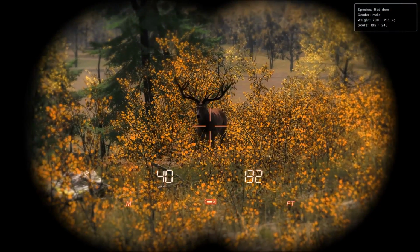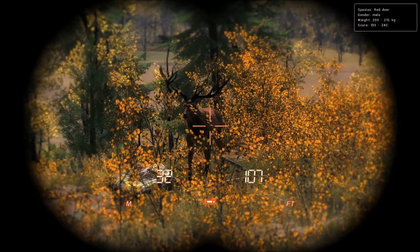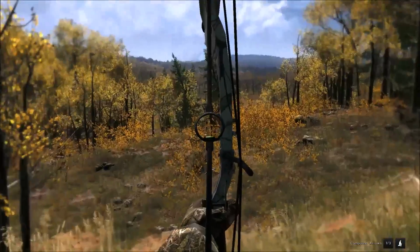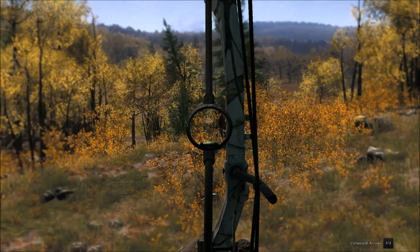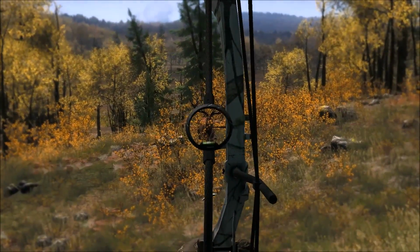Alright, we got another red stag coming in. Not too bad score, 195 to 240. So I think he will actually increase my competition score. So we'll go for a shot here. I think it was 34 meters or something like that. I sort of paid attention, I don't know. Alright, he's going to keep walking, so now he's going to spot us, I bet. Yep.